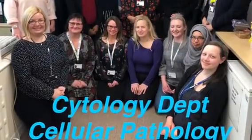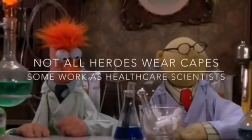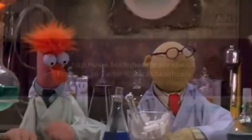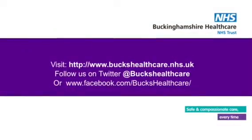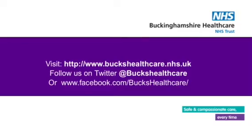Here is some of the amazing Cytology team that I work with. And we'd like to think it's not all heroes that wear capes. Some of us wear lab coats as healthcare scientists, the heart of healthcare. With thanks to all the wonderful staff working behind the scenes at Bucks Healthcare.